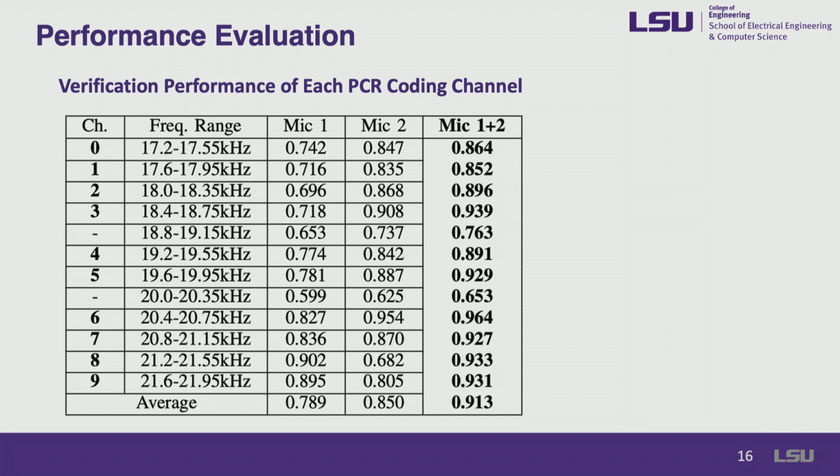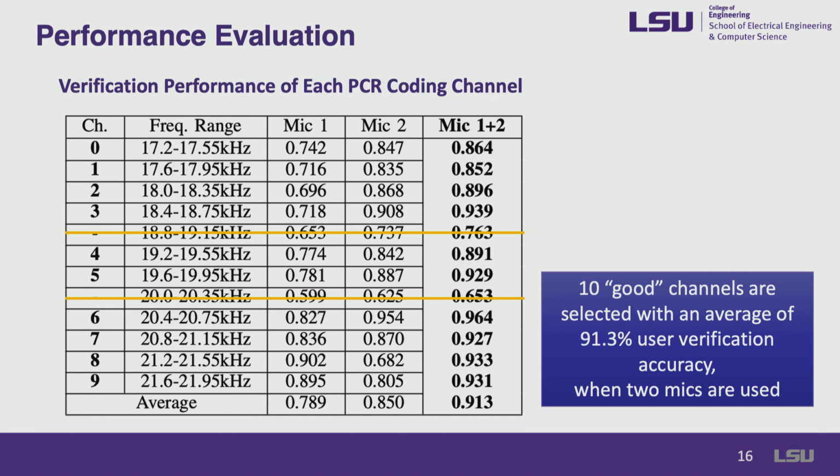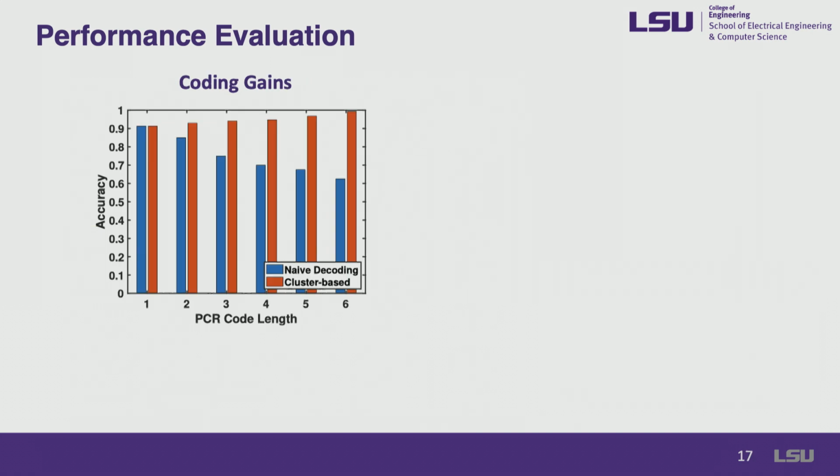This table presents the overall performance of the selected channels when microphone 1, microphone 2, or both microphones of a Samsung S8 phone are used. We found that the 40 participants' PCRs are distinguished clearly on the 10 channels, achieving an average of 91% accuracy when 2 microphones are used. We thus choose the 10 channels for decimal encoding.